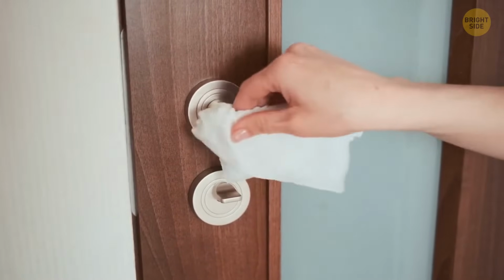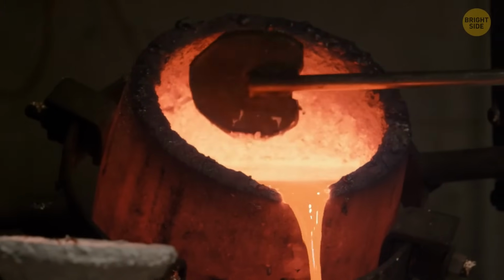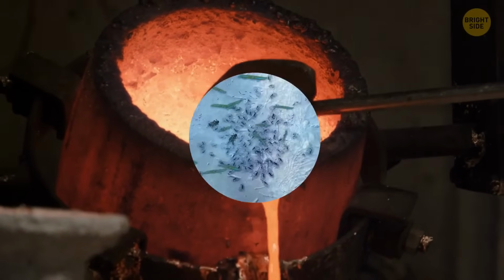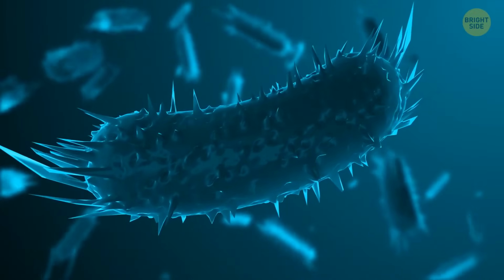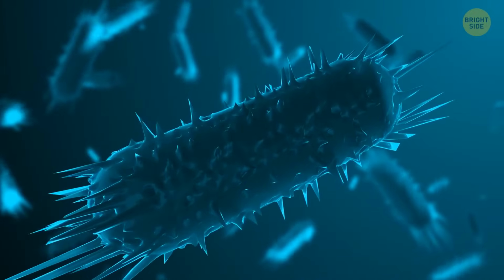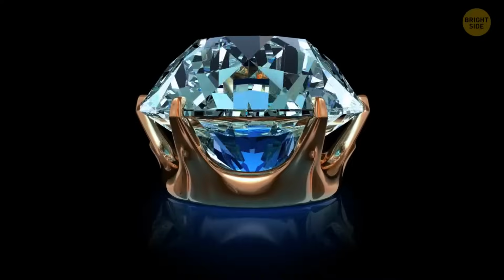A good doorknob is the one made of brass, bronze, or some copper alloys. These metals have an anti-germ effect. Bacteria spread way slower on them. They also get rid of germs pretty fast, within a couple of hours. Nope, it doesn't mean you don't have to wash your hands.